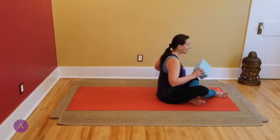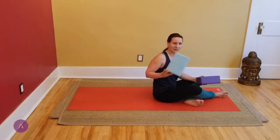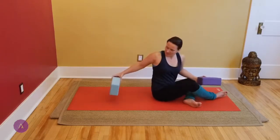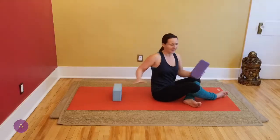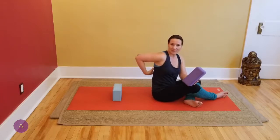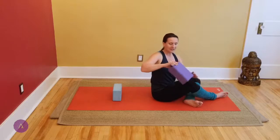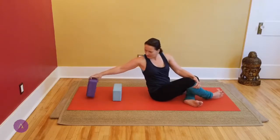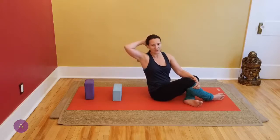Take your two blocks for a supported back bend and place the first block on its medium level behind you on your mat. This one goes underneath your shoulder blades, so underneath your upper back. The second block, start with the highest level and see how that goes underneath the back of your head.